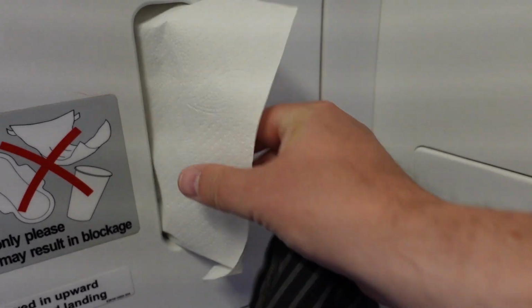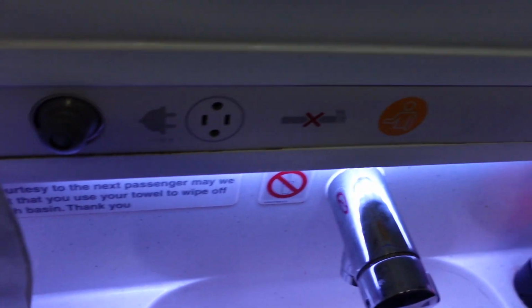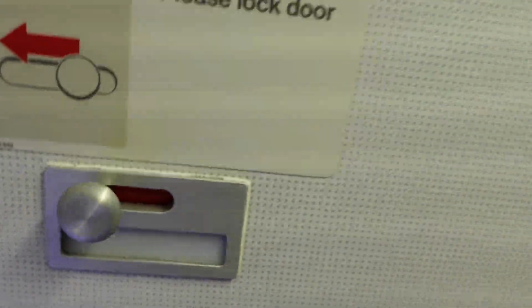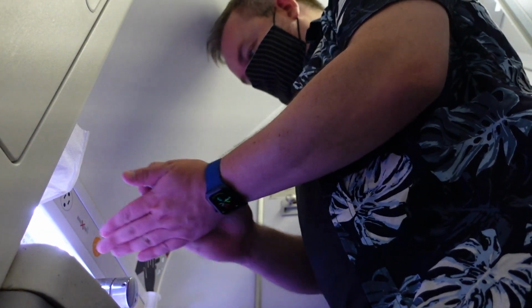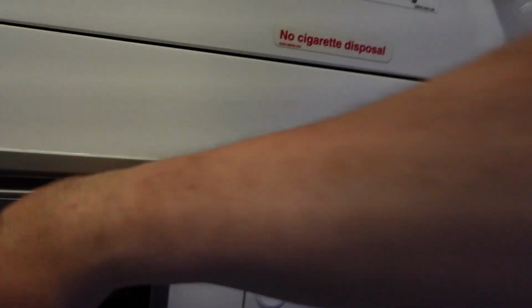There are paper towels here and an air vent. There are more paper towels here. There is a small sink, water pressure, and some hand wash. Just checking the door is locked. It really couldn't be any smaller in here. Let's head back.